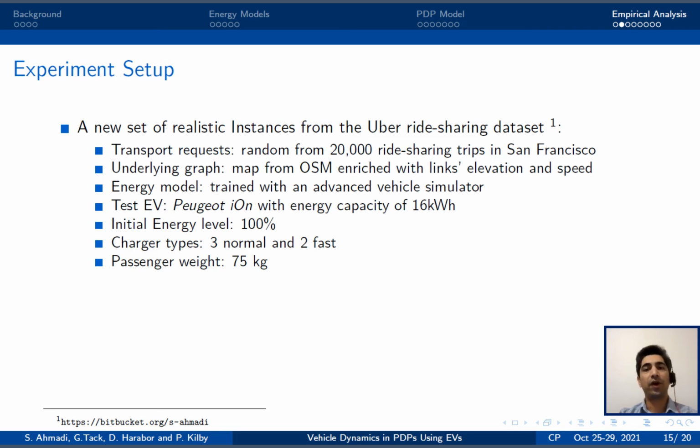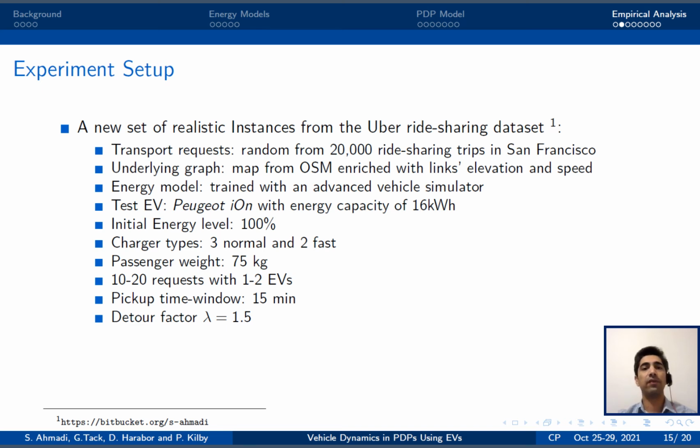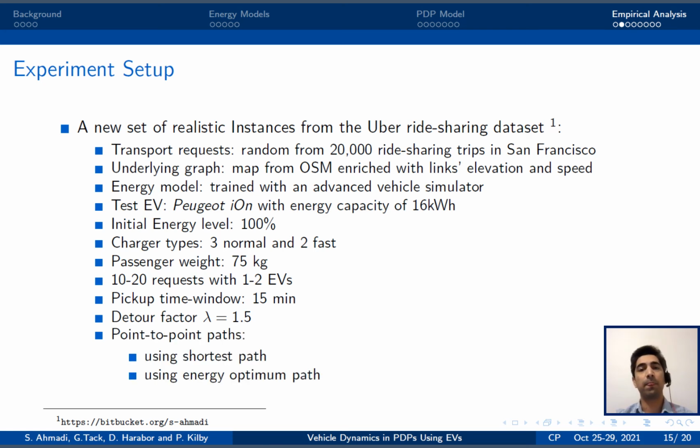All EVs start their trip with 100% initial energy, and we assume passengers' weight to be 75 kilograms. For the instances, to be able to solve them to optimality, we keep the number of transport requests small. We generate 10 to 20 random trip requests with up to 2 vehicles. Pickup time windows for all passengers is 15 minutes, and the detour factor is also considered 50%.